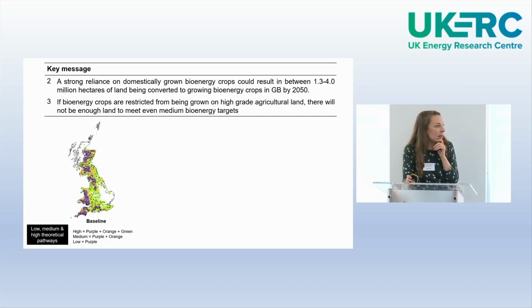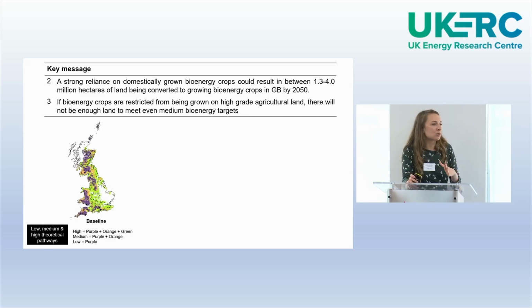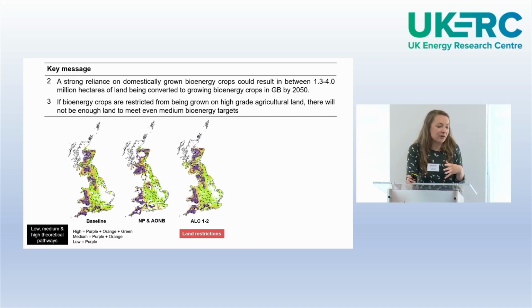And the second thing that I've been looking at, and a paper that I'm hoping to submit next week, is looking at the implication of adding spatial restrictions. We've talked in the past about how, to try and avoid conflicts with the environment, we might exclude energy infrastructure from areas like national parks and areas of outstanding natural beauty. We might exclude it from high quality agricultural land, so agricultural land classifications 1 and 2.